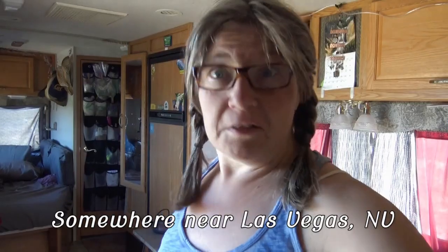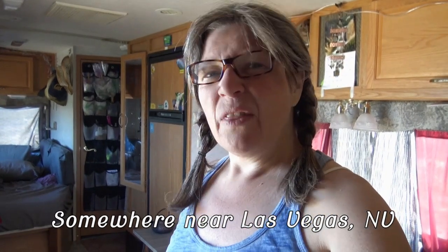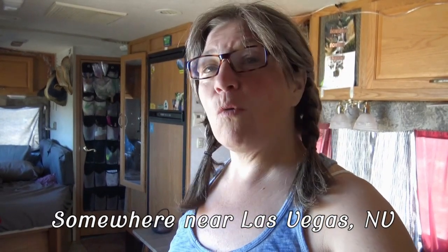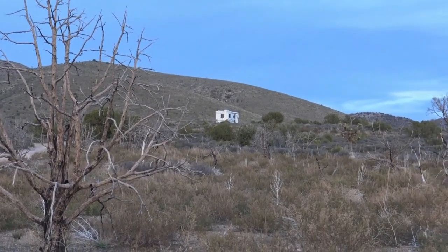Ran out of water, so it's time to move. And I'm packing up this morning. Thought I'd show you what it looks like when I run out of water and what it looks like to pack up to go into town. I filled up my tanks. I've been going about 2 weeks before I have to fill up my water.